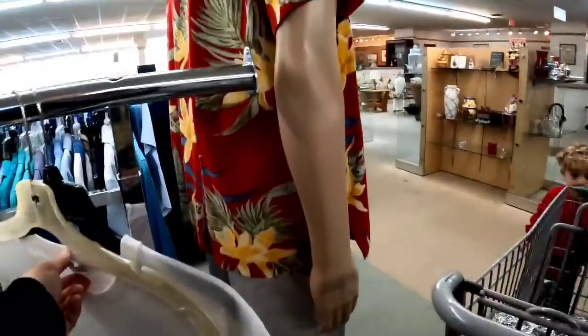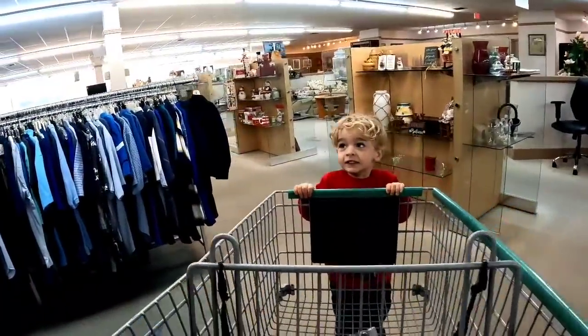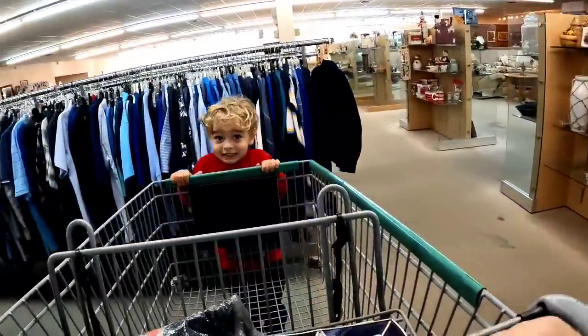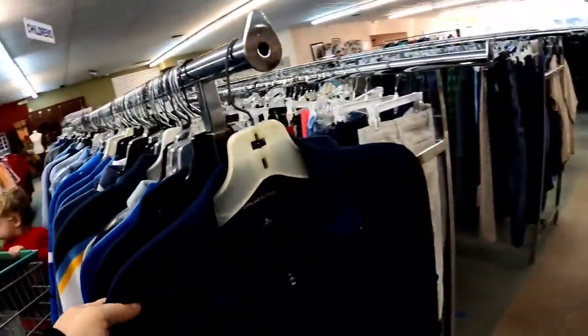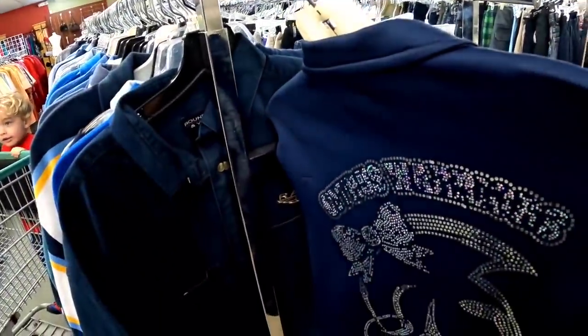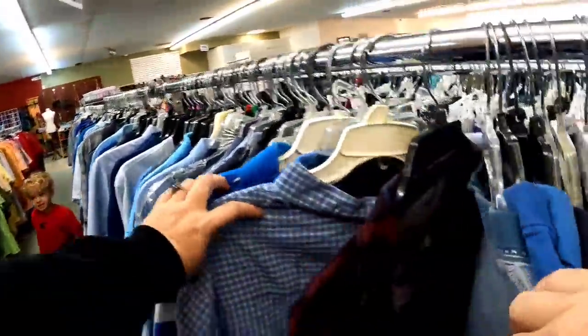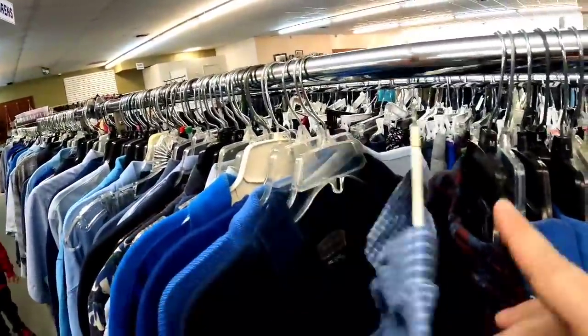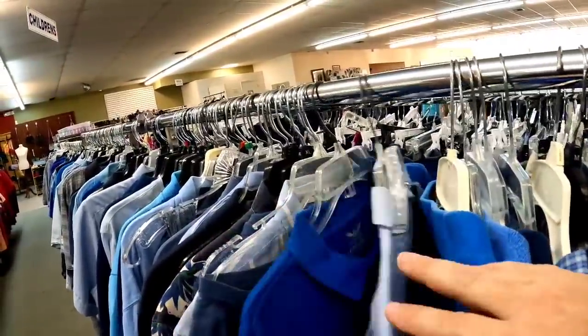Now, Dalton was enamored with that mannequin. I think he thought he was a real person. He's talking to him and telling him bye. He was in a mood this day for sure. And he did very, very well. He was kind of all over the place, but that is what happens when you shop with a 3-year-old.